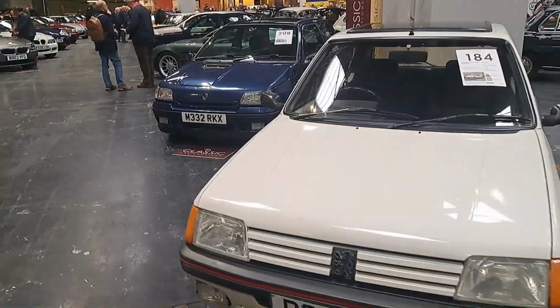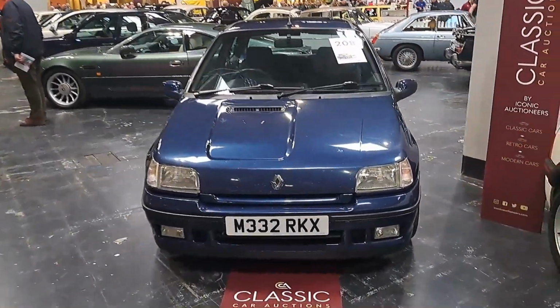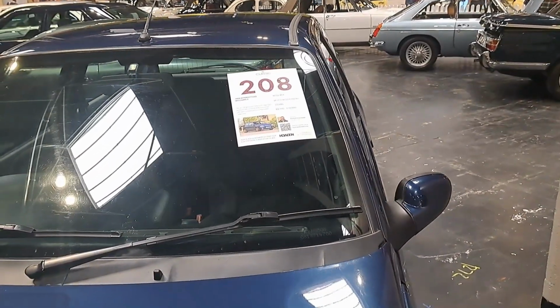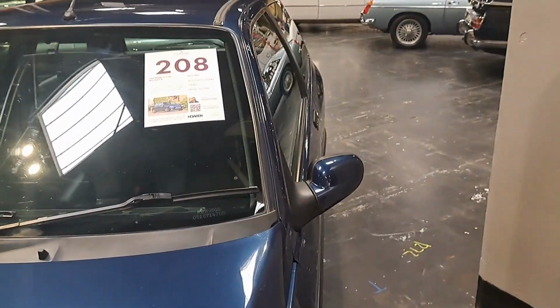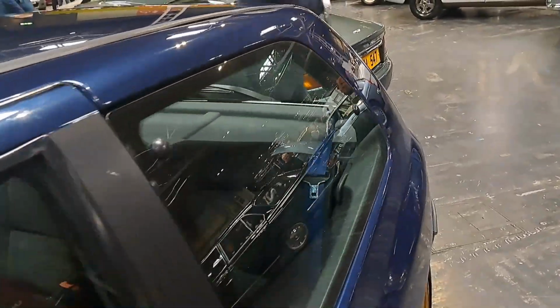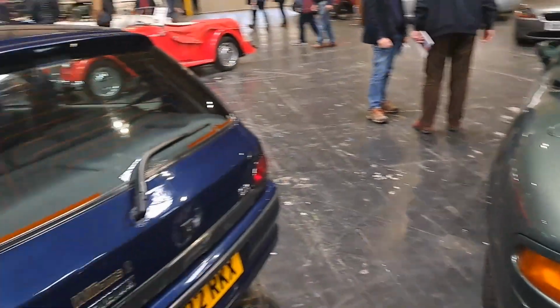Sorry. And we'll finish with this Clio Williams, second one we've seen today. Again, it'll be a phase 2 this car. 8 to 10,000, a little bit less, 114,000 miles. Still very nice though. I mean, it's a lot less expensive than the last one, isn't it?